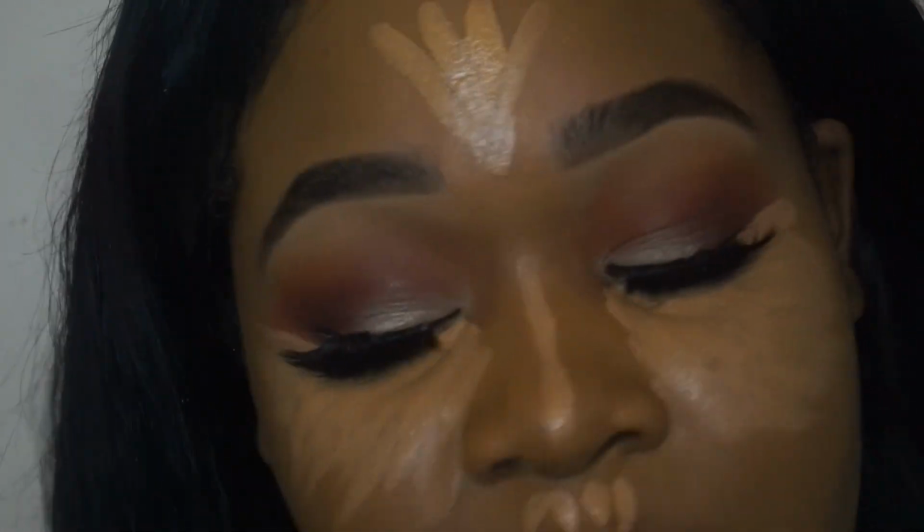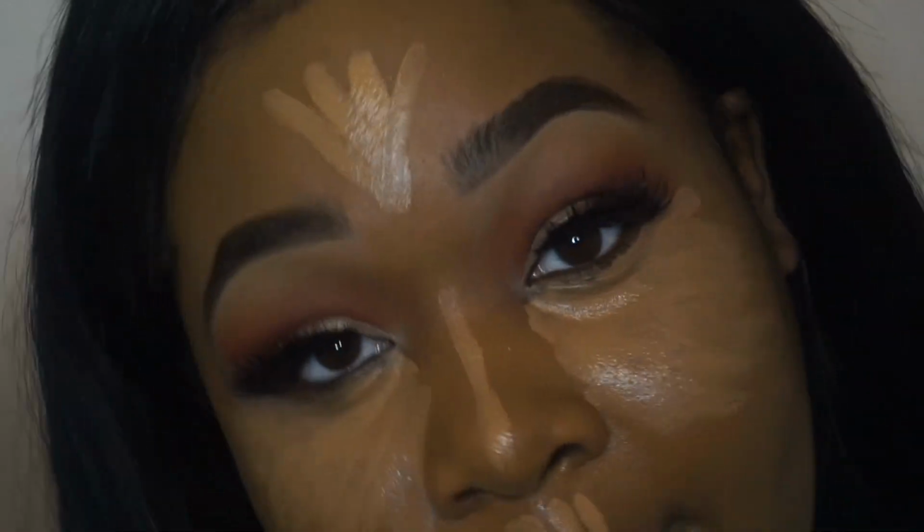Spray myself a Fix Plus, because I always do that for all my concealers. Even if it's super creamy, I still like to spray myself a Fix Plus at this step. So I'm just going to spray the Fix Plus. Ooh. This is my favorite part of makeup. I feel like it looks so cute.